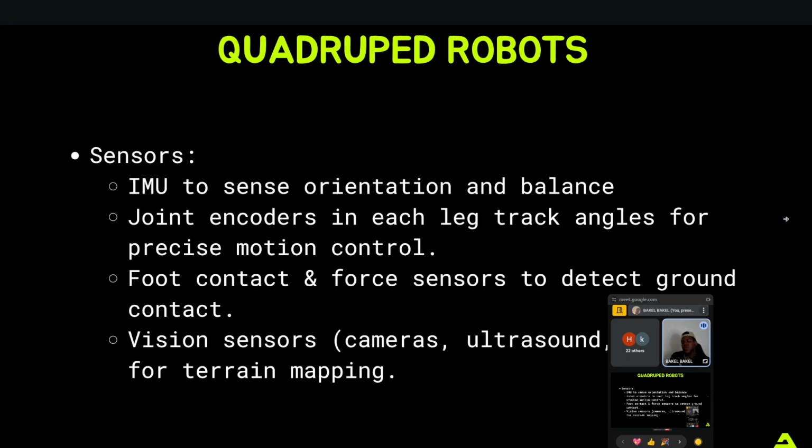So now we have sensors. If the robot cannot sense its environment, it cannot carry out anything at all. I mean, you can only give it commands, but it cannot respond. It cannot give feedback. So it's not a closed control system. It's more like it's open. You're just giving it commands and you're watching it do things.